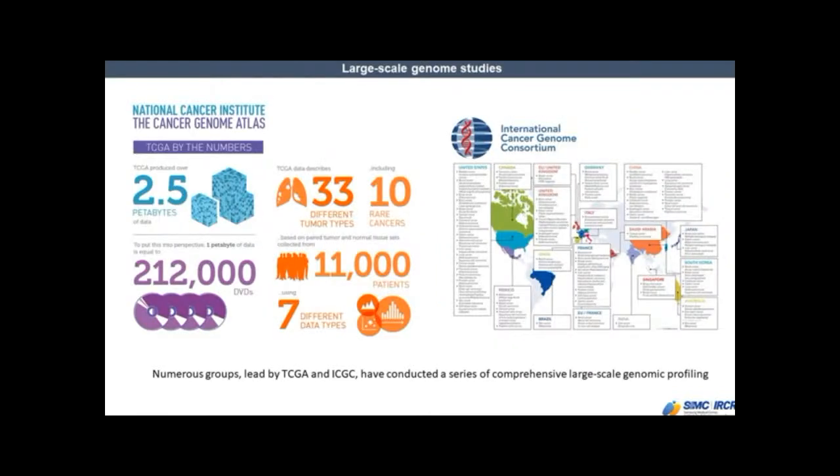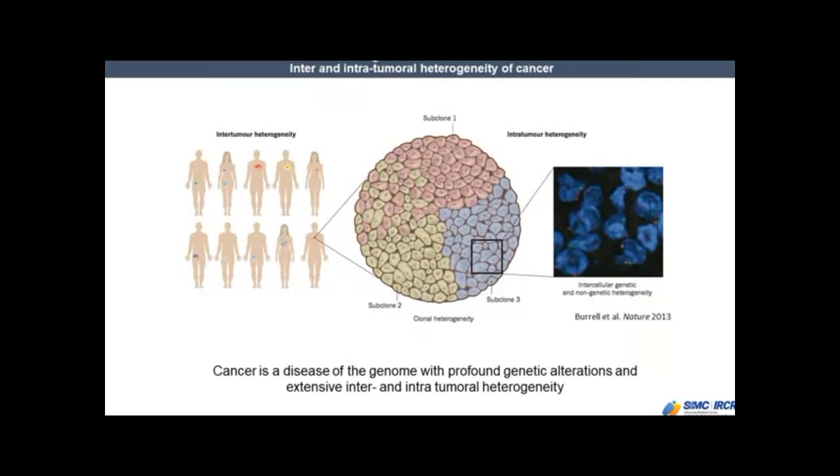And this accumulated data really has been spearheaded by a lot of different groups, especially led by the world-known Cancer Genome Atlas and also the International Cancer Genome Consortium. And with their collaborative effort, they were able to produce massive genome data of more than 10,000 patients in 30 different tumor types. And they were able to identify really important recurrent genetic alterations that were crucial in tumor initiation, progression, and survival. And while this was very informative, they were also able to acknowledge how cancer was a very complex disease. It was a disease of the genome with many profound genetic alterations, and a lot of them showed very extensive both inter and intra-tumoral heterogeneity.